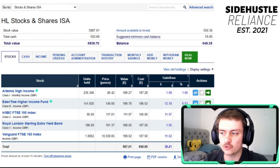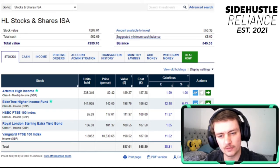I've also got an Eden Tree High Income Fund, which also is a dividend yield investment. The reason I like that one so much is because, again, it's paid every 3 months, I think it is. And it has got a good range of companies there. Same with the FTSE 100 and the Vanguard Fund, but they only pay every 6 months, I'm pretty sure.